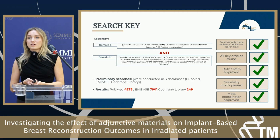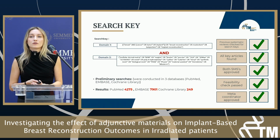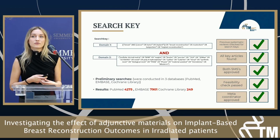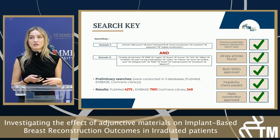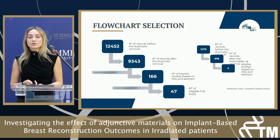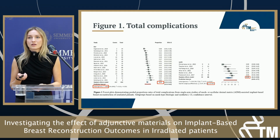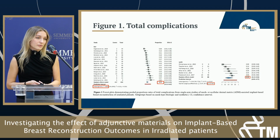We have conducted our preliminary research in 3 databases with the search key consisting of 2 domains, the first one focusing on breast reconstruction and the second one on the use of biologic or synthetic meshes. We started with over 12,000 articles, and we narrowed it down to 47 and added 4 more by citation chasing. Allow me to introduce our primary outcomes.